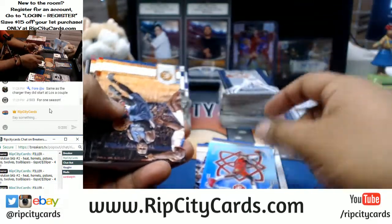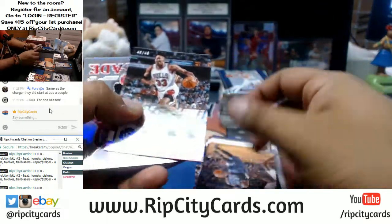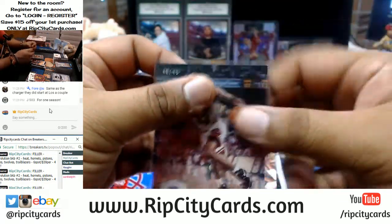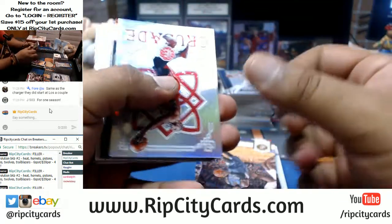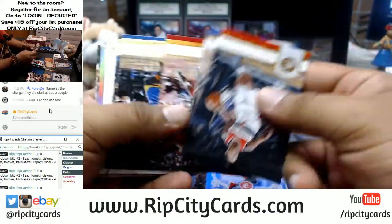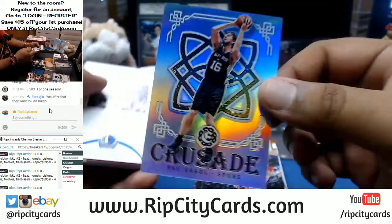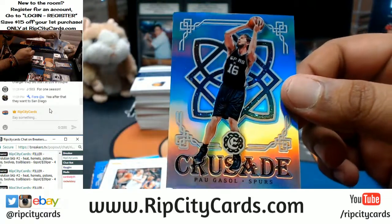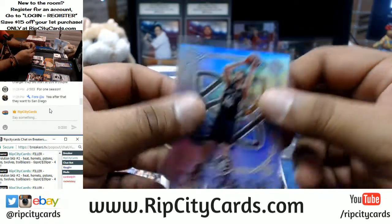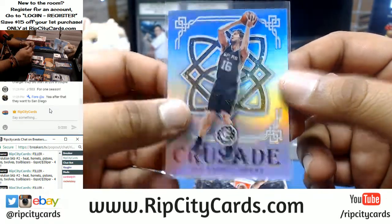Tim Hardaway Crusade. Nothing here. To 49, Scottie Pippen of the Bulls. Nah, Deron, what are you saying, 503? Deron Williams was balling for the Jazz for a minute, man. He was the reason. Well, it was not just him, but also the coach they had at the time. I forget his name. But yeah, Deron Williams was running things out there for the Jazz for a while.